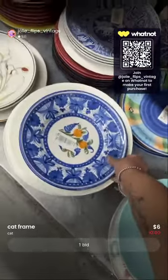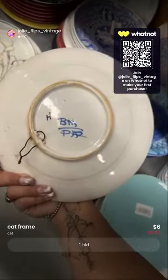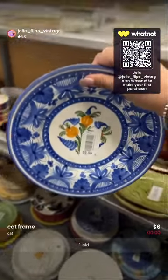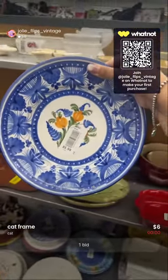thrifting all the time. This is a gorgeous plate. Italy, maybe? I don't know. But wow, would that look good on a wall? Yes. A sweet life. Which is what reselling is.